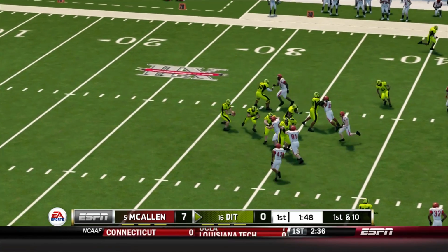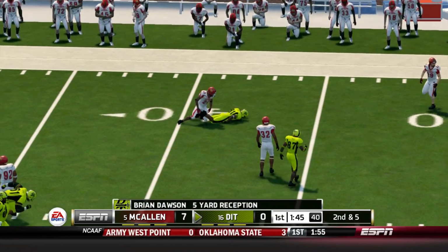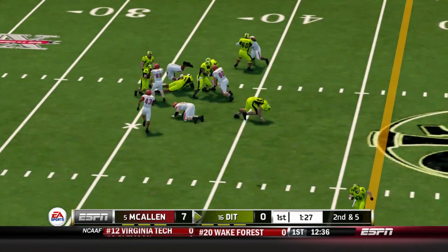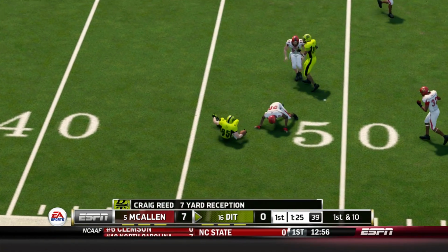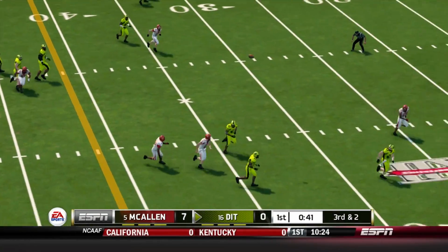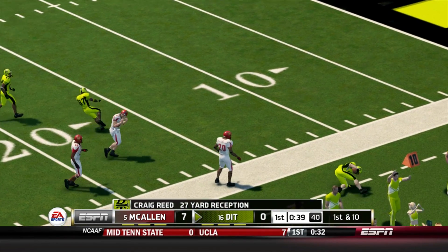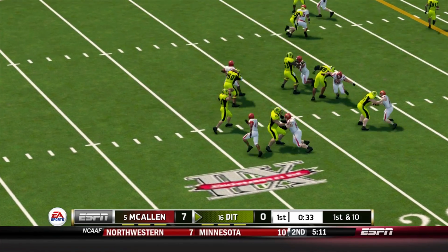And there he is, guys. Scott Thomas is checking in here with the little play action and a nice little completion to Brian Dawson for 5. 2nd and 5, Scott Thomas going to float it over to the right. This little stick play by Craig Reed, good reception for him. 3rd and 2 situation, and Thomas, little floater. Look at this. Down the sidelines goes Craig Reed for 27. So, hey, Scott Thomas looks like he knows what he's doing, guys.